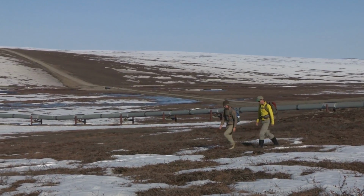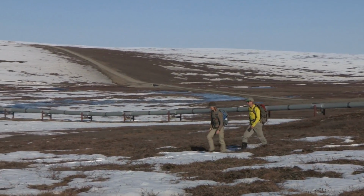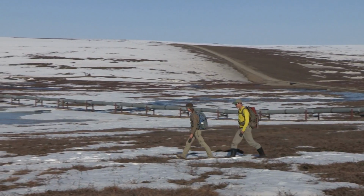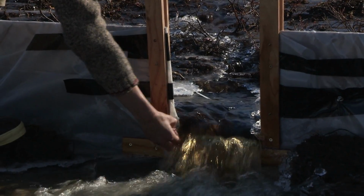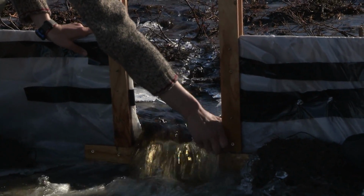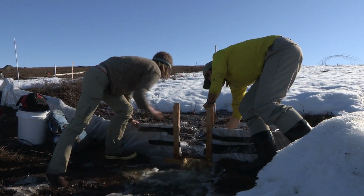My name is Dr. Sarah Godsey, and I'm an assistant professor at Idaho State University. I focus on work in polar and mountain regions. Specifically, I look at catchment hydrology, so I care about watersheds and how water moves through the landscape, how it changes in terms of the amount of water, the quality of water, and the timing, and especially how that timing can influence water quality and water availability.